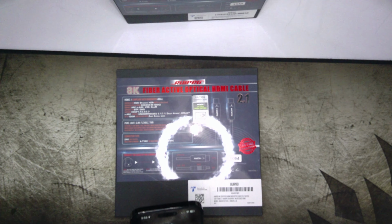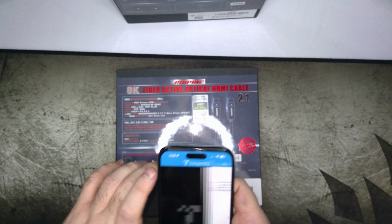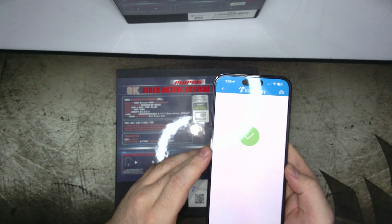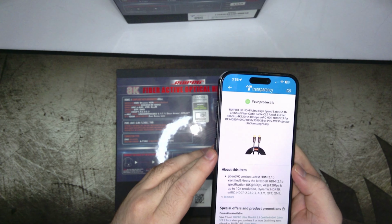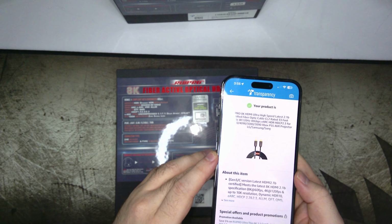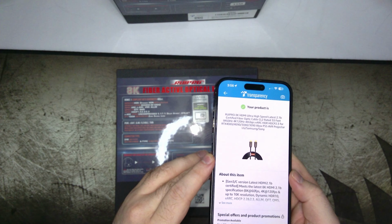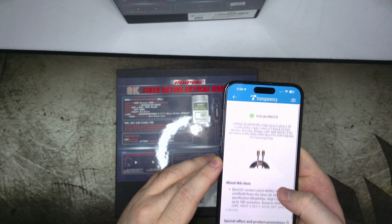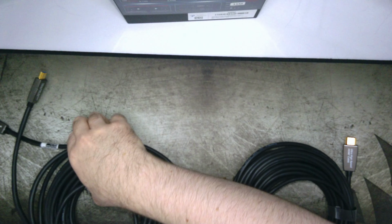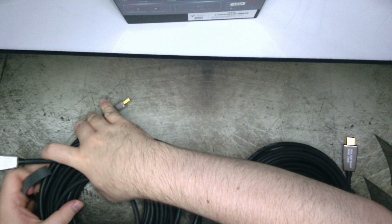eARC is enhanced audio return channel. This allows you to send high quality audio like Dolby Atmos from your TV to a soundbar or AV receiver using a single HDMI cable. It's a big upgrade over the older ARC standard. HDCP 2.2 and 2.3 stands for High-bandwidth Digital Content Protection. This is a copy protection technology and ensures that the content you're watching, like 4K movies or streaming shows, is being transmitted securely and can't be easily pirated. HDCP 2.3 is the latest version and is backwards compatible.